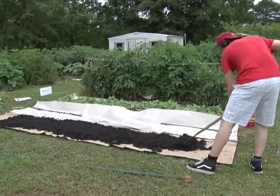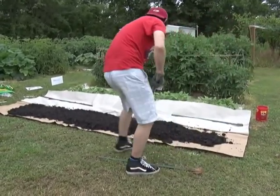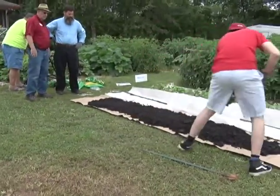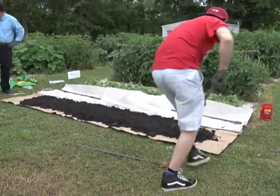So the perforations in this paper are also going to allow the roots to just go through the paper on the bottom if they want to reach down a little deeper than what you got in here, right. And also let water flow through here.